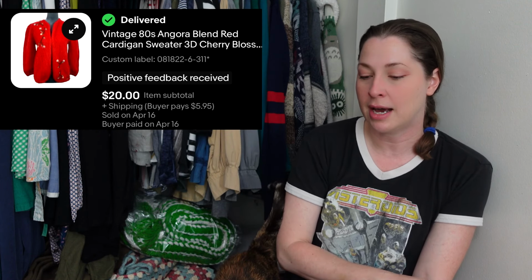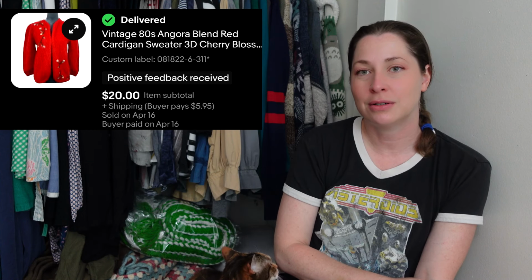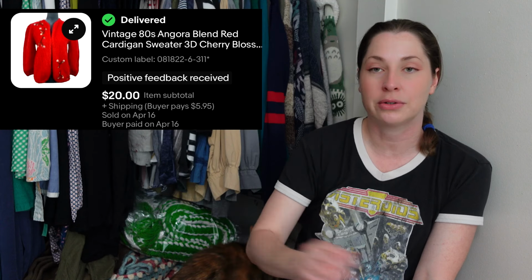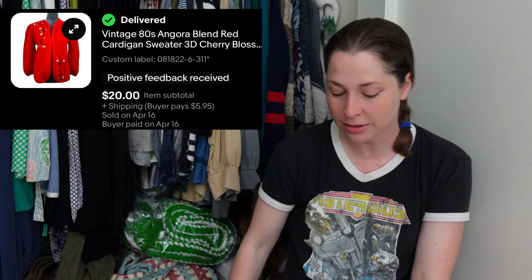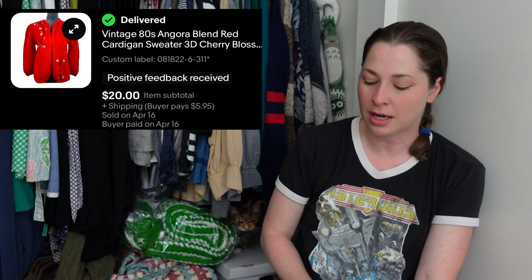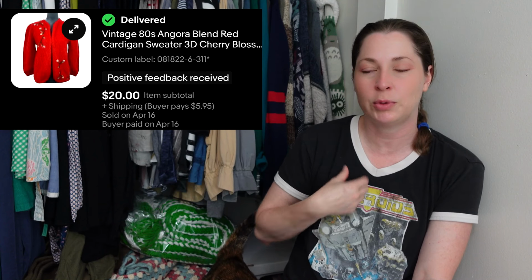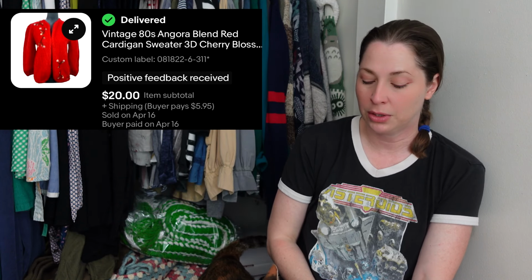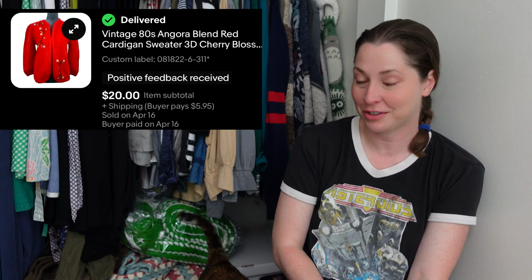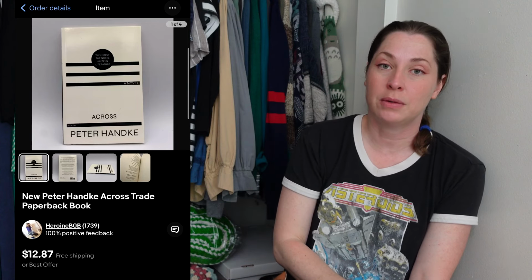And I bought this at a lovely little Korean woman's estate sale who had passed, and I bought a lot of her clothes for $2 each. This sold for $20. Gorgeous sweater, beautiful, very fluffy, very soft. It also had cherry blossoms felted into the sweater with a 3D aesthetic. Really cool sweater. Glad it moved on to a new home, and I'm glad it didn't end up in the landfill.